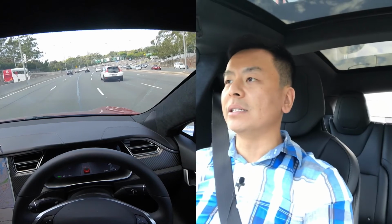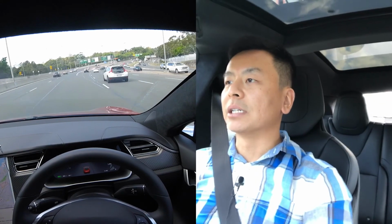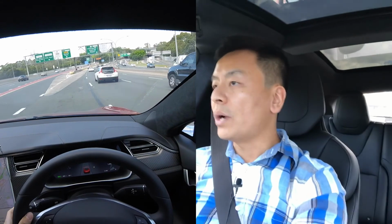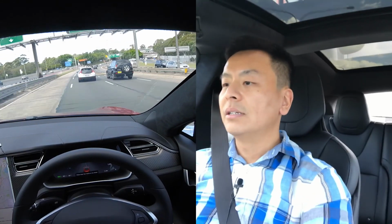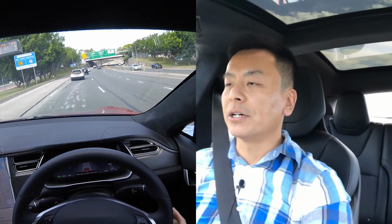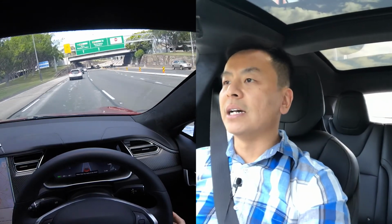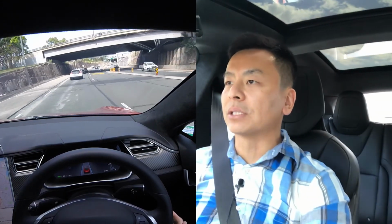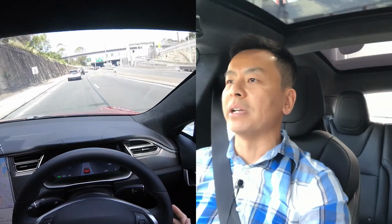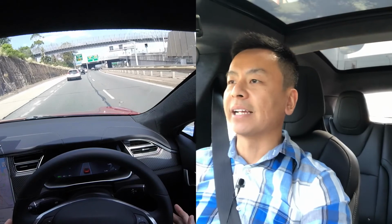To engage Autopilot, essentially we are going to touch the cruise control stalk twice, and it's engaged. So there was a bit of a jerk just as it engaged, which made me a bit nervous. So here we go, we're back on. So my hands are just off the wheel slightly, but very close to it, trust me. And as you can see, I've got my GoPro set up above my head, so you're seeing exactly what I'm seeing.